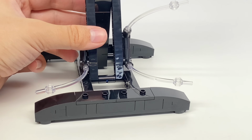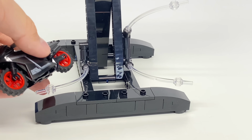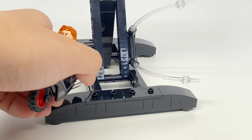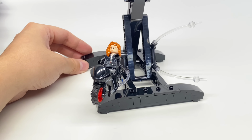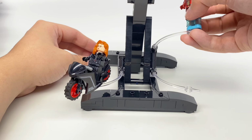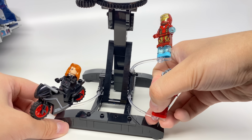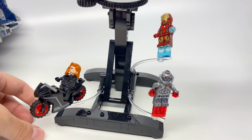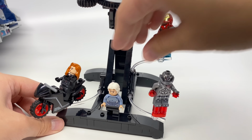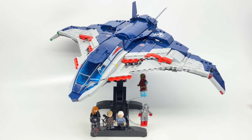But these allow for you to put stuff like even the motorcycle being held, so it's coming out of the stand right there. That works very well. And to have it look like Iron Man is floating around, as well as Ultron. And then, of course, you have Quicksilver running at the front there. Don't worry, I did not forget about Hawkeye.